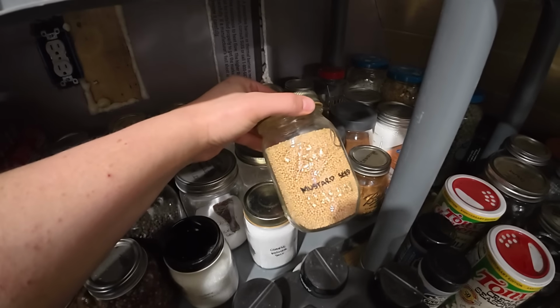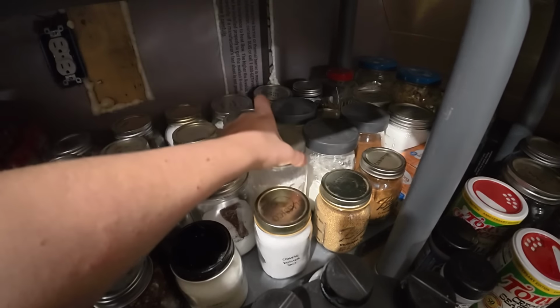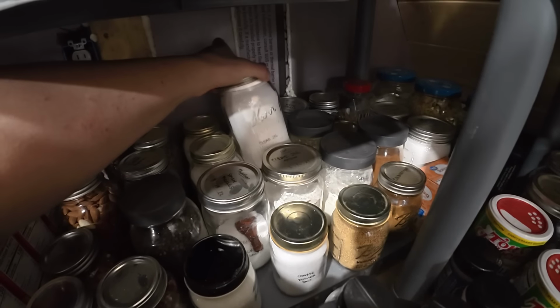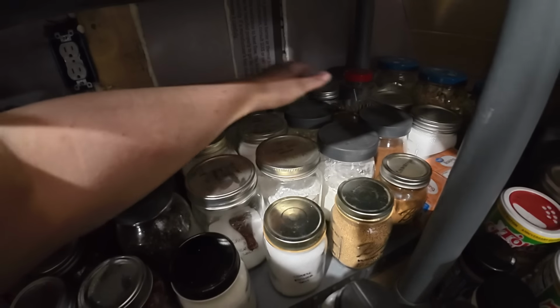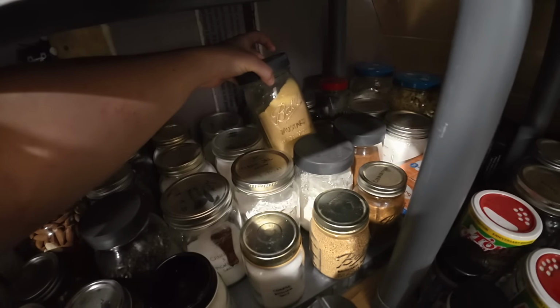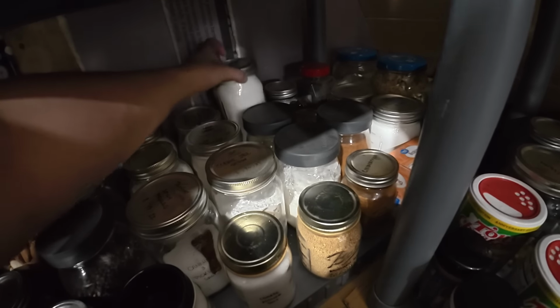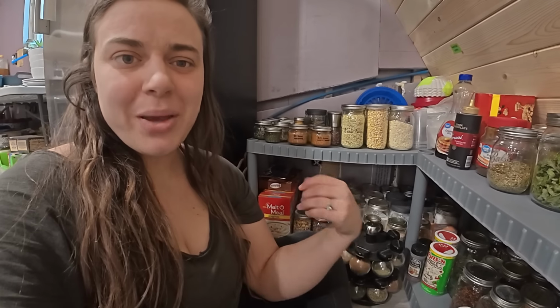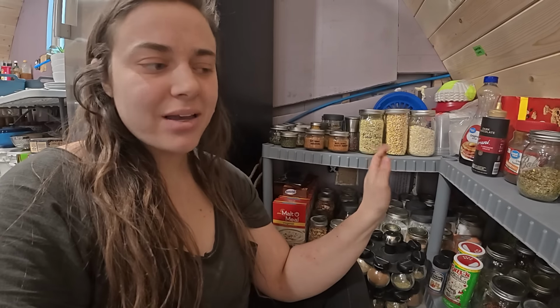So we've got some mustard seed, clear gel, fruit pectin powder back there. So we've got some cornstarch. This is mustard powder. And then citric acid. So it is a little bit jam-packed in here. I tried to arrange it where the ones that we're grabbing the most frequent are closer to the front, easier accessible, and then the ones that we're not using quite so often are kind of pushed back into the corner.